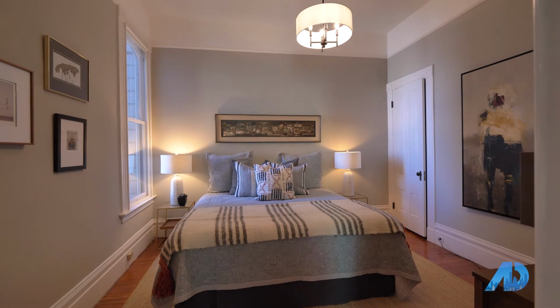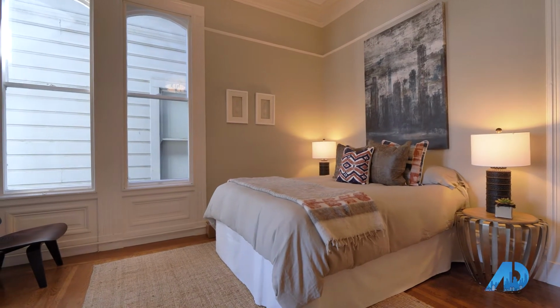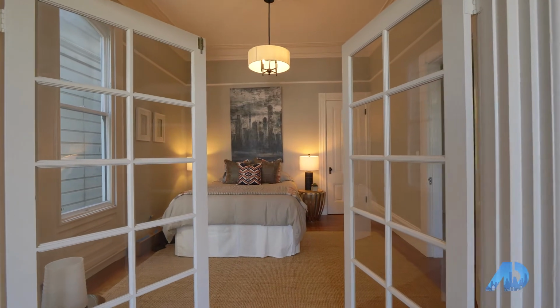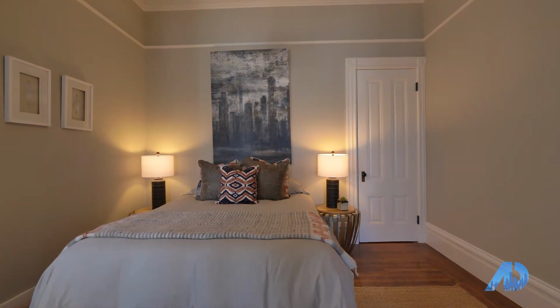If your stuff is in here, it might be too much stuff. The closets are packed and it has the smell of your perfume, for instance. But the staging is clean, simple, has no personal effects. And so it's easier for the buyer to imagine what it would be like for them to live here.